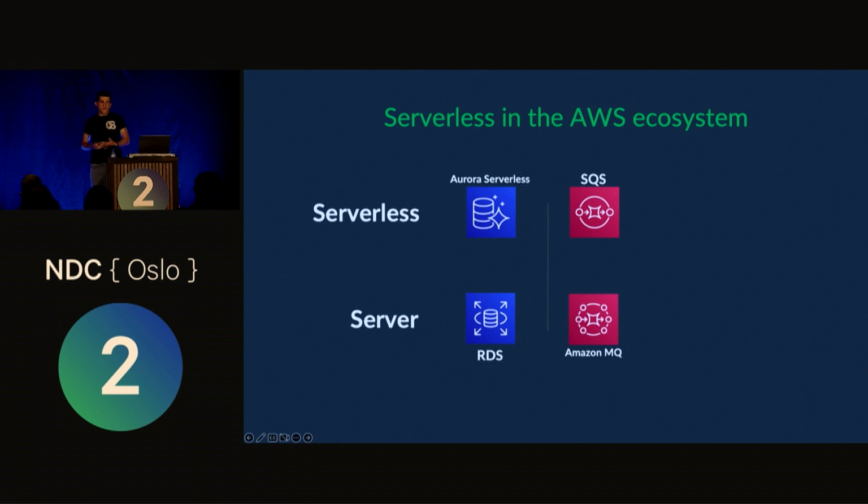It has at least once delivery. It could happen, not very often, but it could happen that one message is delivered more than once. You also have some other very minor limitations. If you know how to work around them, you will get a very cheap product with very good performance. On the other hand, you have Amazon MQ. It's the managed ActiveMQ product. Again, you choose a virtual machine to run on, but you don't patch the operating system.